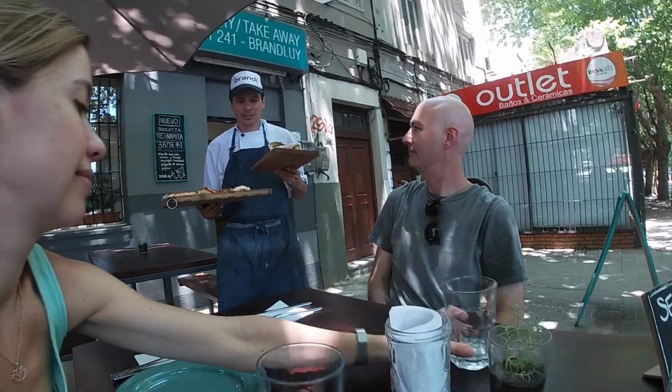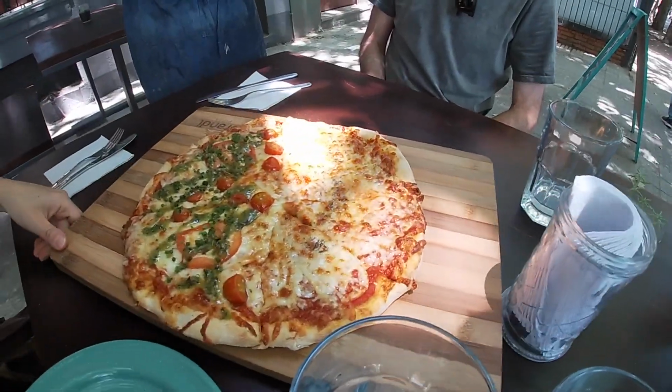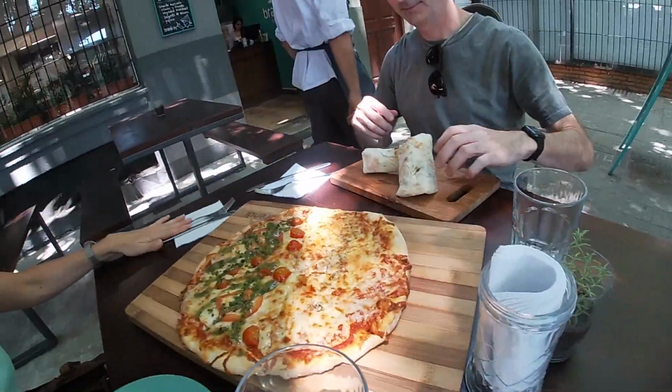I haven't been in the roof for a while, but I remember with 12%. The pizza does take a while, but that's good because they make it from scratch, so it's going to be fresh. Pizza. Looks good. Then there's tapas.